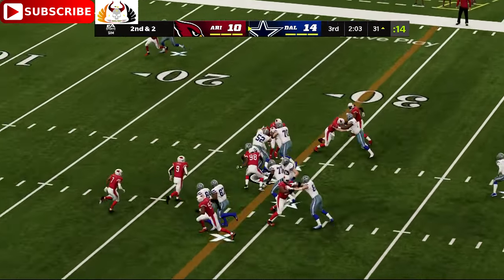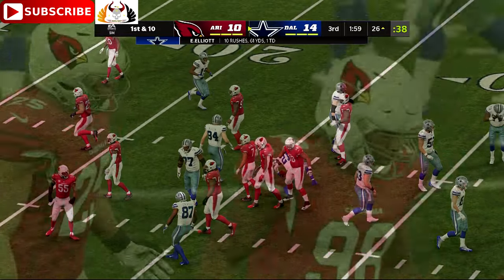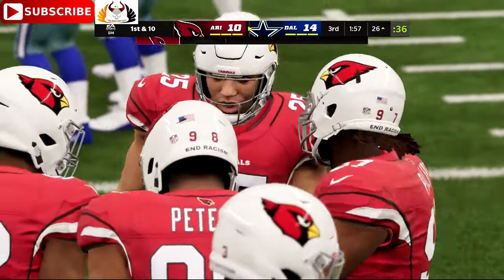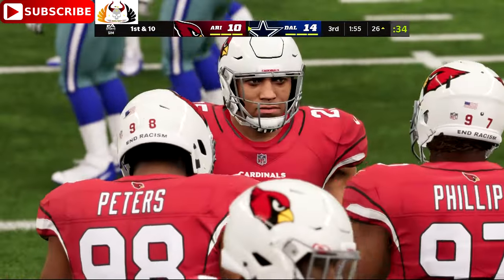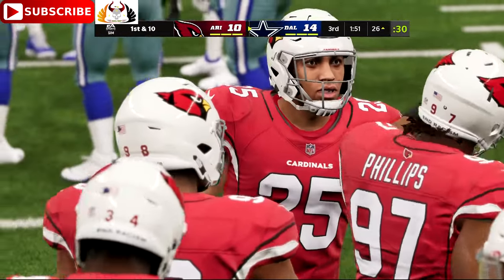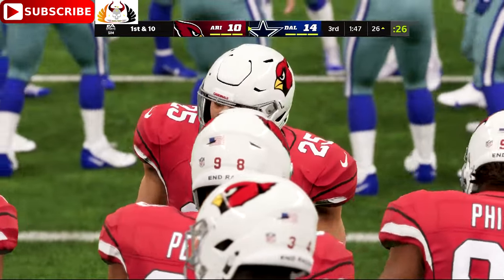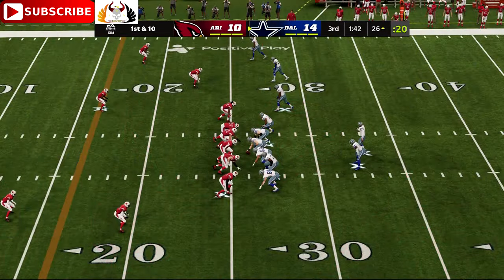Tenth carry now for Elliott. And he'll be a little shy of the 25 here at the 26-yard line. They were not fooling around at all, were they? Second and short, and they brought out the heavy package. Almost like the super heavy package against that defense, didn't it? Yeah, I don't think they expected that much beef up front, and it turned into an easy first down conversion.